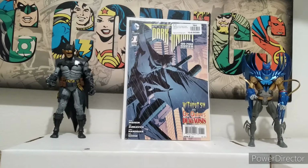And starting off here, we have the New 52 Legends of the Dark Knight. This, I believe, was all digital first and then printed into 100-page giants. So pretty cool.